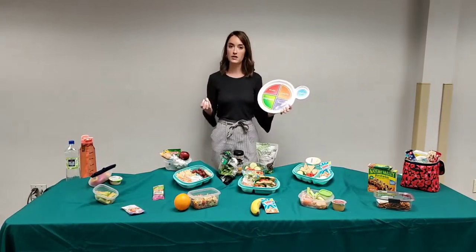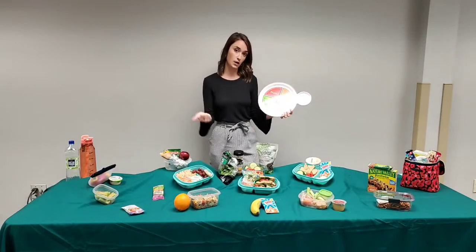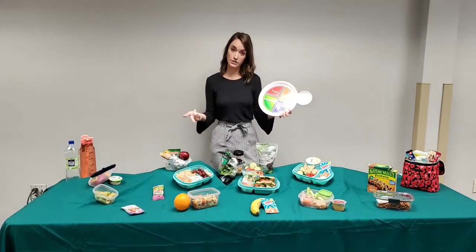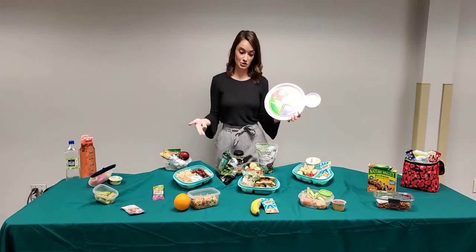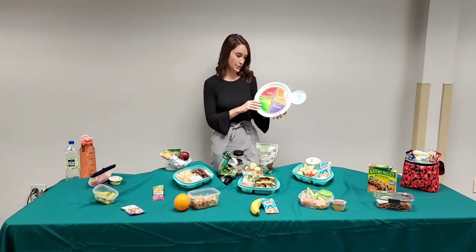So we want to talk about nutrient-dense foods. Your lunches and snacks should be made up of nutrient-dense foods. And by that, I mean foods that are low in saturated fat, low in sodium, and low in added sugars. And we'll talk about all of those options as we go on here.